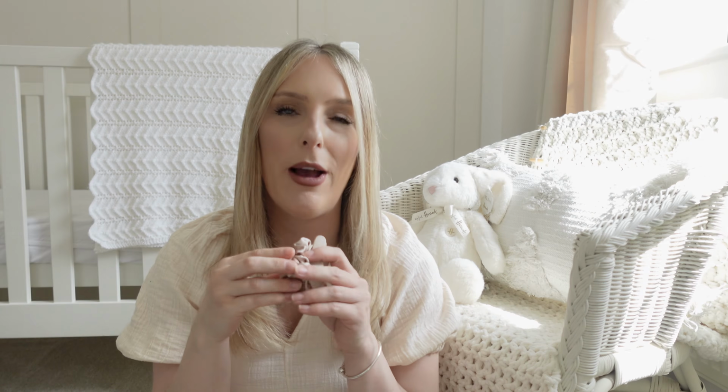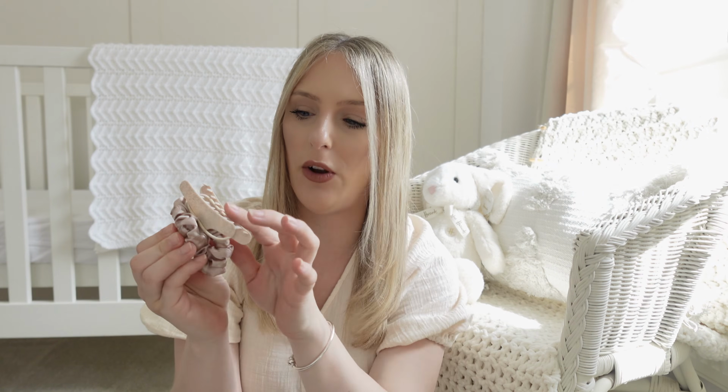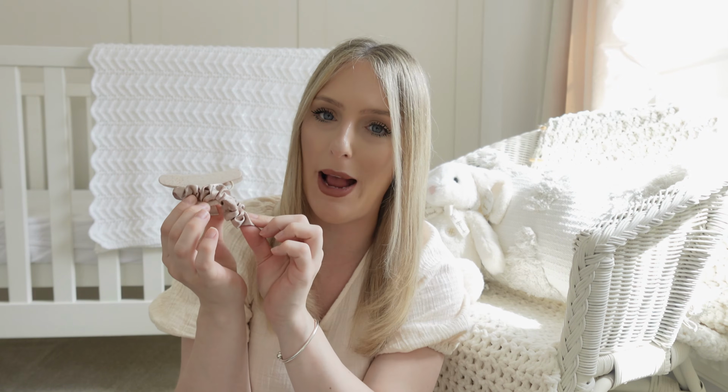It's essential. When I was giving birth to Oliver last time, I just remember I didn't want anything on my face or on my neck, so these were great. So I've brought a little hair clip and I've bought some hair bubbles, just in case I want to do the same thing again, which I'm pretty sure I will.